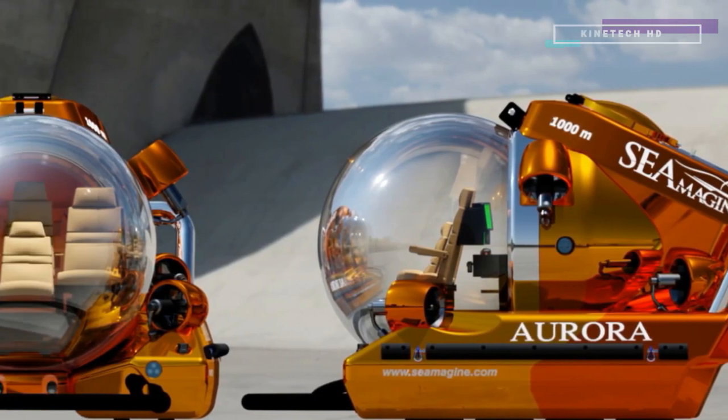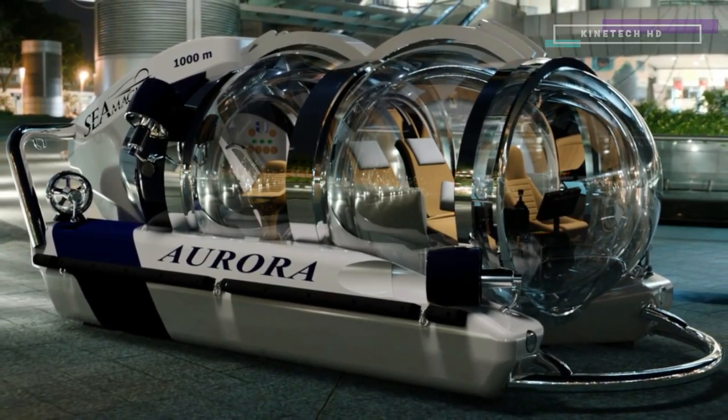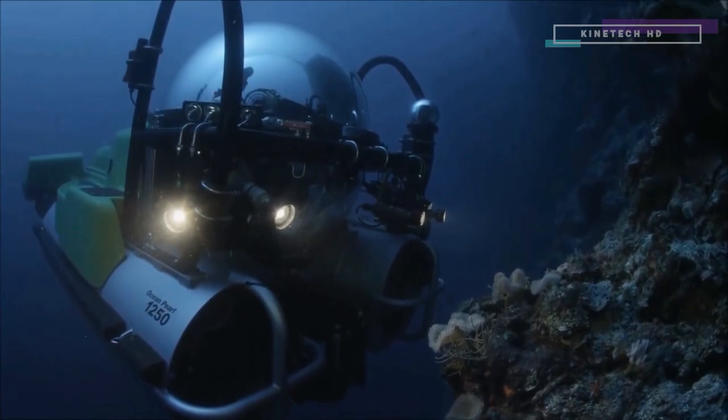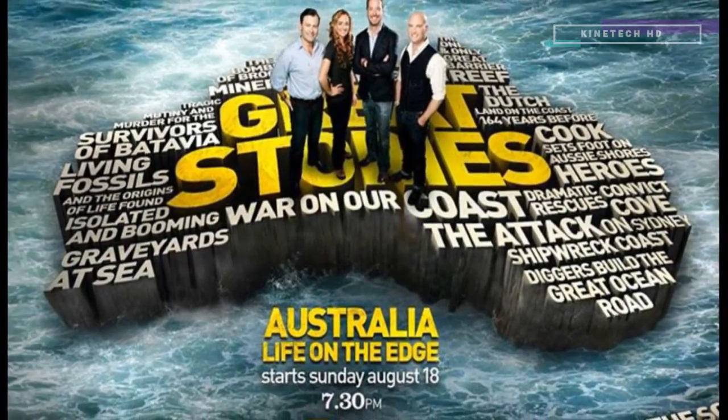The company also produces 2 to 6-person personal submarines and private submersibles with depths ranging from 150 meters to 1,500 meters deep. One of the company's personal submersibles is used regularly in the National Geographic TV series in Australia called Life on the Edge.